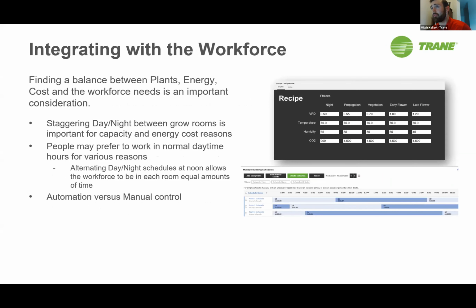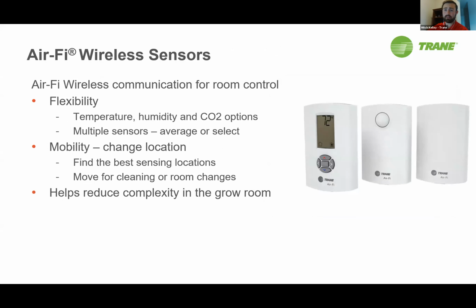Integrating with the workforce is another great reason to pursue building automation in your facility. So you can stagger your rooms. You can have different rooms in daylighting at different times of the day in order to flatten out the amount of energy that you're spending. Again, using a more consistent energy profile throughout the day can lower your utility costs depending on your demand rates. Rachel can talk a lot more about that than I can in terms of her specific demand rate structure. And then also bringing all of this to an automated version of control in order to decrease your headcounts on site.